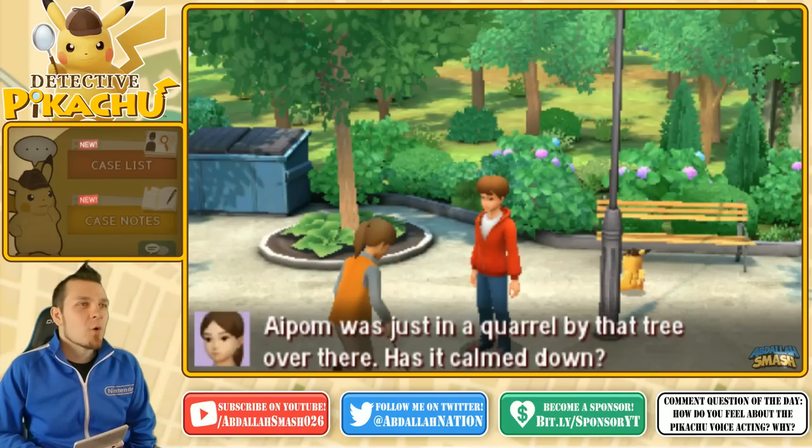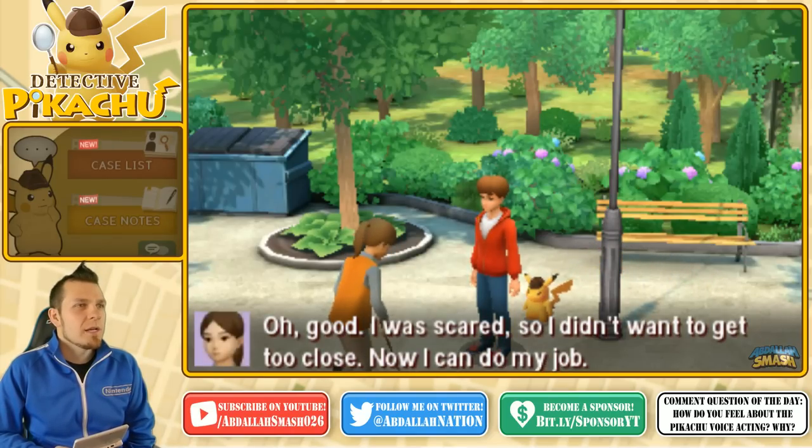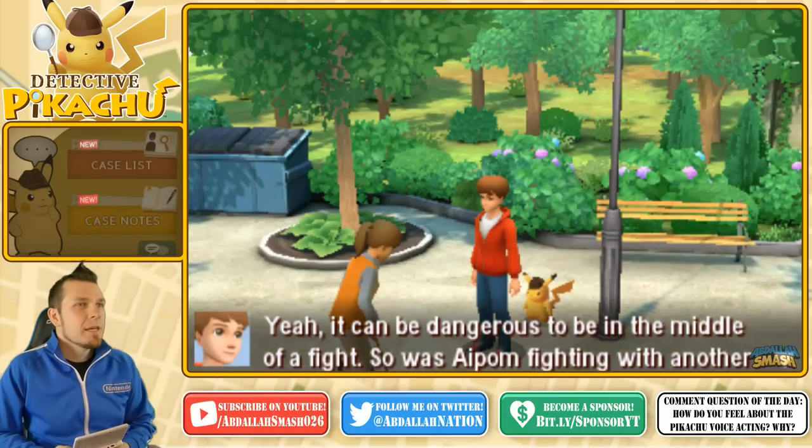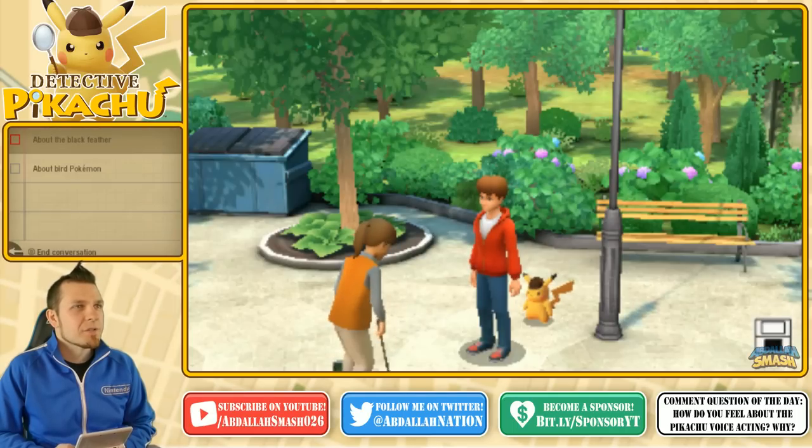So Apom was just in a quarrel by that tree over there. Has it calmed down? Yeah. Oh good, I was scared, so I didn't wanna get too close. Now I can do my job. Yeah, it can be dangerous to be in the middle of a fight. So was Apom fighting with another Pokemon? Did you see anything? Sorry, I don't know, I kept my distance.